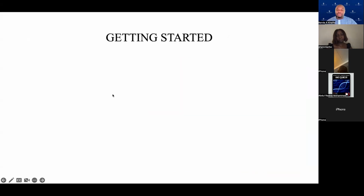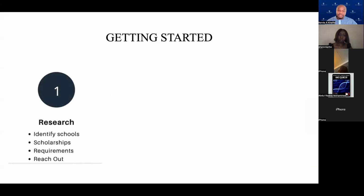Now, you've made a decision to apply to graduate school. What do you need to do? All right, as part of getting a strong application, what do you have to do? The number one step is to do your research. Doing your research is the most important aspect of applying to graduate school. And a lot of people don't do that.